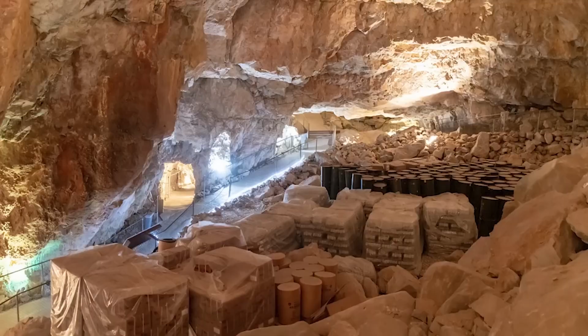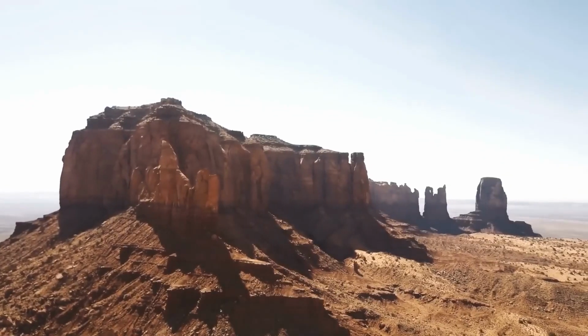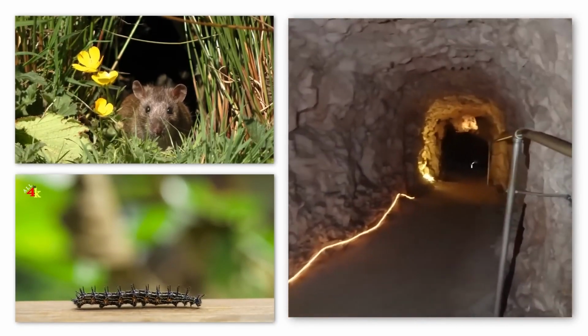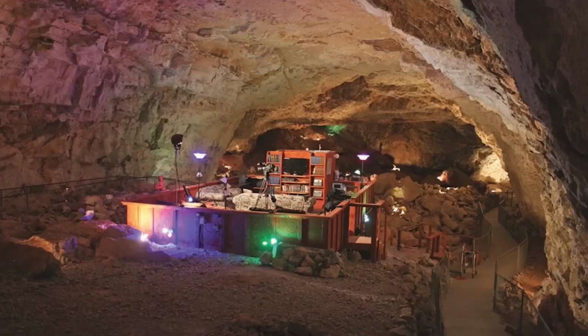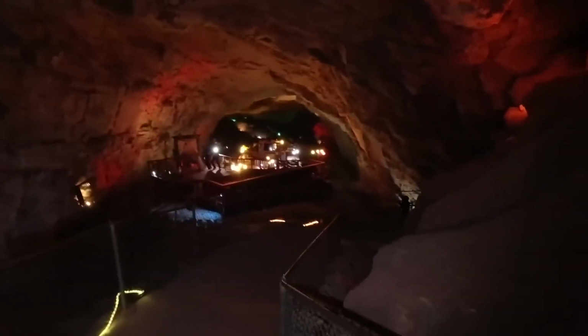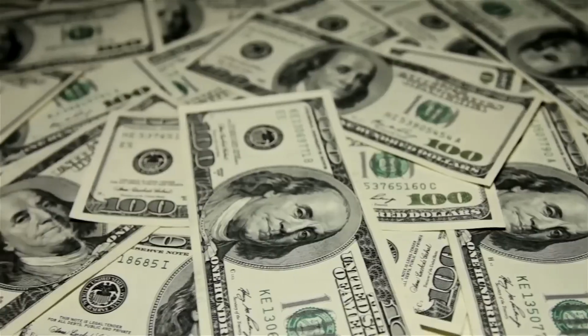Thanks to the super dry, zero underground humidity climate, these edibles are still usable to this day. Because of the dry conditions, no other form of life, including rats, insects, and other animals, can survive living at this depth to ruin the stash either. However, it's not entirely private. The suite is shown as part of the attractions in the national park. To experience this luxury, you have to pay a night rate of $900.